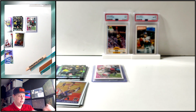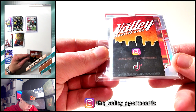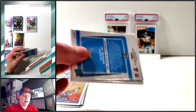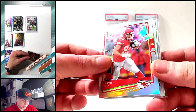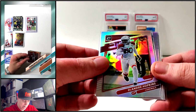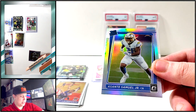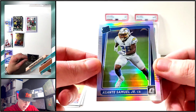Next up, we have stuff from The Valley Sports Cards, underscore Valley underscore Sports Cards with a Z on IG. And he had a box. I think it was a $3 box, and he said he would give them to me for a buck a piece. So I picked up some stuff there. We got Travis Kelce. Hollow, very nice. We've got DeAndre Hopkins, hollow. Matthew Stafford, hollow. I got a lot of Staffords in this vid. And an Asante Samuel Jr. rookie, hollow. Is that a preview or a regular? That's a regular. All right, very, very cool.